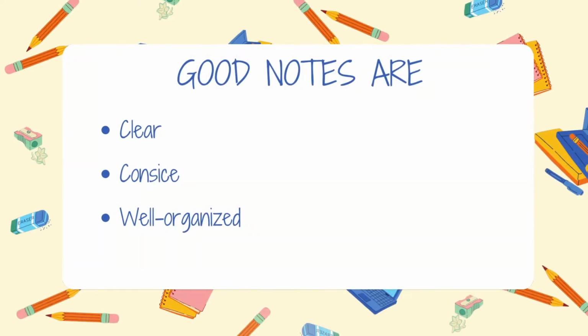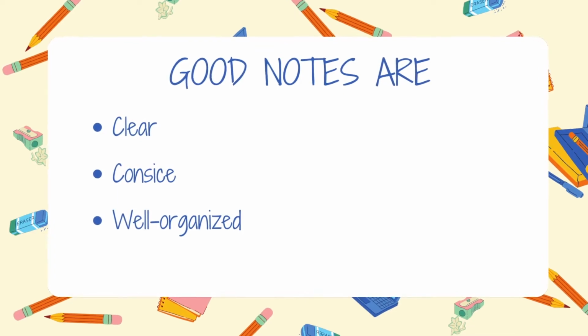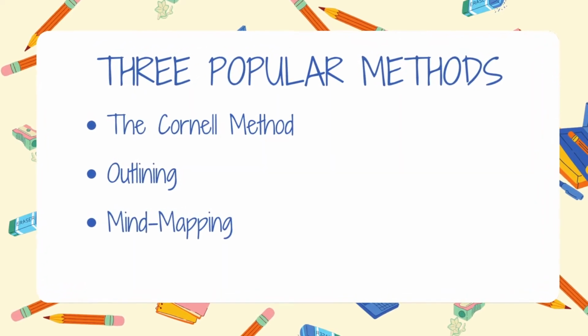To get the most out of a class, you want to make sure that your notes are clear, concise, and well organized. The good news is there's been a heap of research already done into the most effective ways to make notes. And today we're going to be talking about 3 of the most popular strategies: the Cornell Method, outlining, and mind maps.